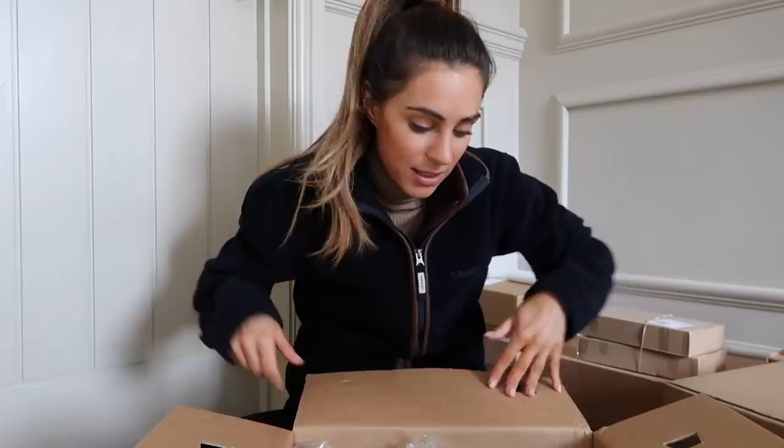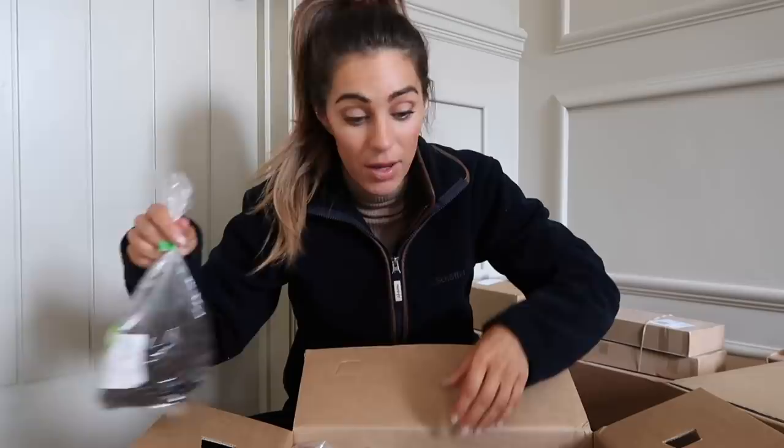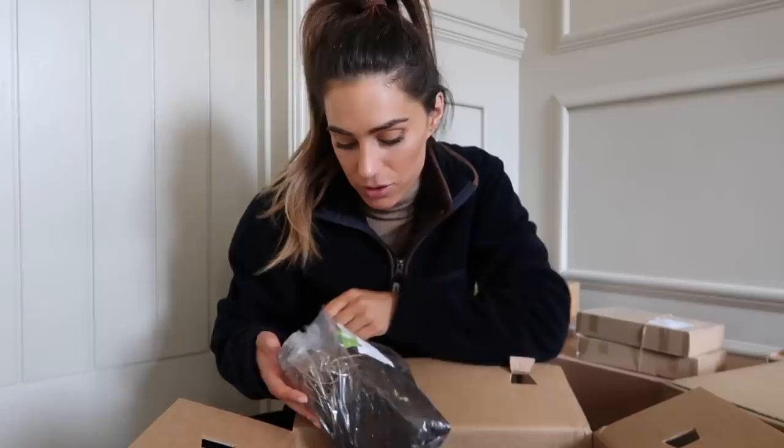Wowzers. So these are the Gypsophilia ones. So this is Bristol Fairy. I bought a lot of the same ones. Oh my goodness, Bristol Fairy. We've got more Bristol Fairy. Oh dear.